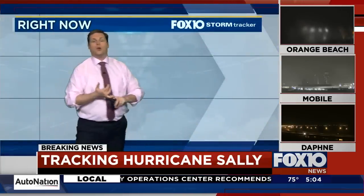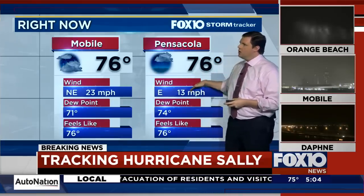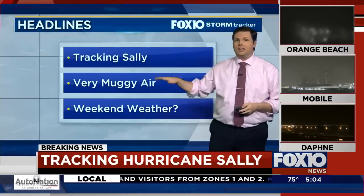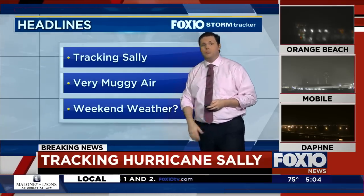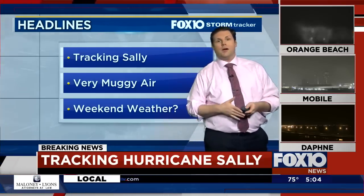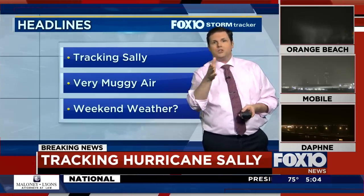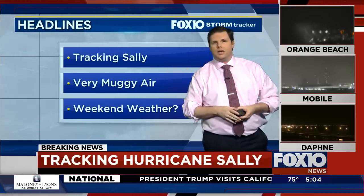Here's where we stand with our current temperatures right now. Mid-70s, breezy. Mobile, you got a northeast wind at 23. Pensacola, an east wind at 13, and the air is still humid. As far as your weather headlines, we're going to keep tracking Sally. Very muggy air in play. Weekend weather improves. But before we start talking more about that, we need to start talking about what's going on with those winds. Jennifer, we saw Mobile and Pensacola's, but what about the rest of the viewing area?